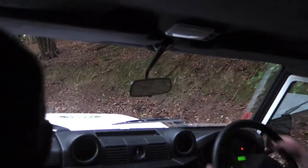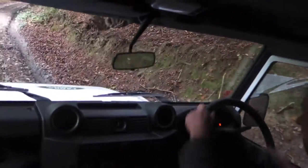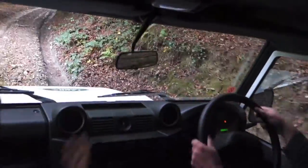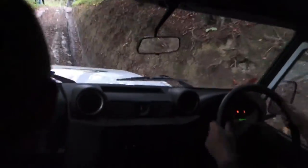Keep going. Get a steer nice and straight. Okay, a bit of jiggy for grip. Stay on the power. Keep going. Stay on the power. Keep jinking. Stay on the power. That's it. Keep going. Okay, more power. Keep going. Loads more power. Keep going. Okay.